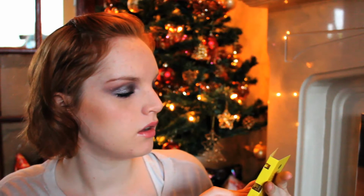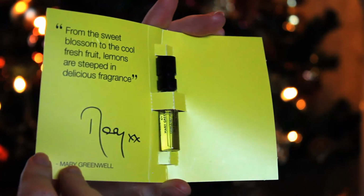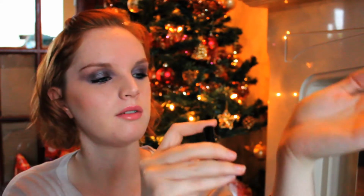What is this? Lemon by Mary Greenwell. Eau de Parfum. From the sweet blossom to the cool fresh fruit, lemons are steeped in delicious fragrance. Let's spray some of this and see what it smells like. I like them when they come in these little spray bottles rather than those things that have the little wands in them and then you just dab it on yourself. But let's put it on my wrist first.